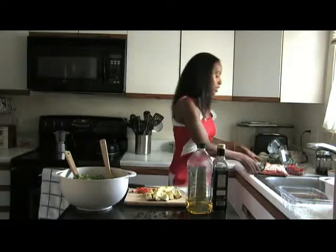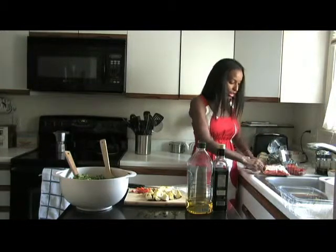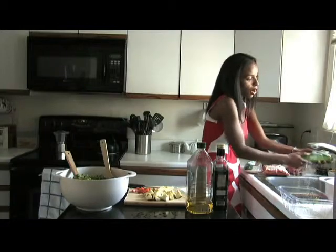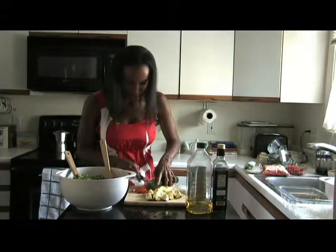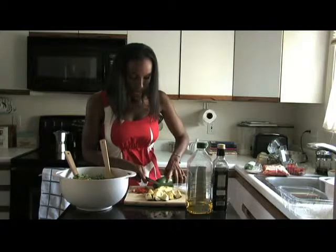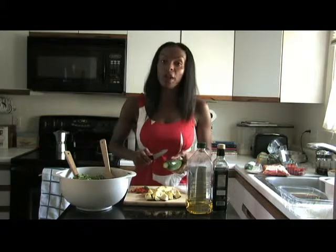The next thing that I like to also do is cucumbers. Cucumbers are great because they're just so cool and refreshing, and really just overall with the salad itself, I just can't imagine a salad without cucumbers in it. I just love them. So again, you're cutting off the ends. And when you are doing a salad this small, I wouldn't use the whole cucumber. I'm probably going to use about half.